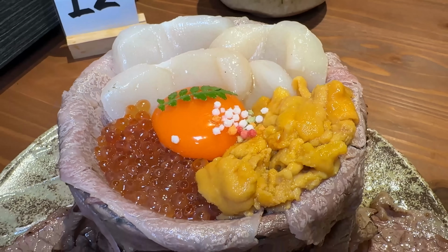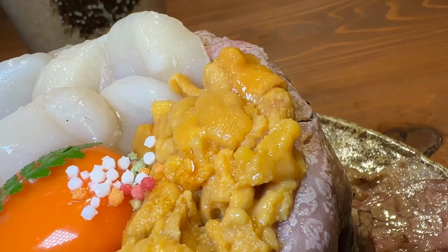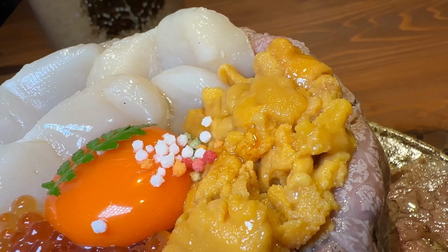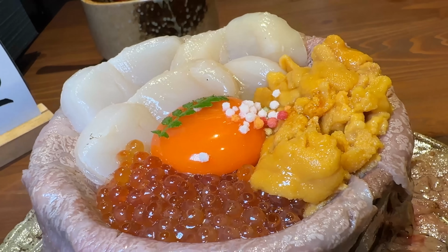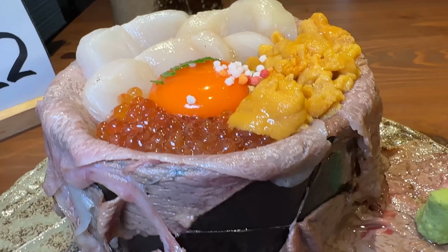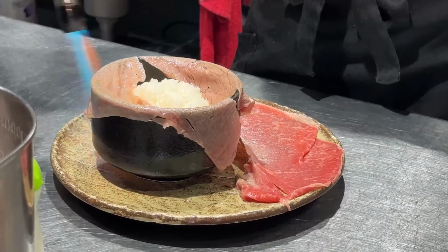Slices of Wagyu are used to cover the rice and it drapes down like a volcano. And inside you can choose a variety of toppings. You could do steak, you could do seafood. So I got seafood. So I got some uni, some eggs, ikura, scallops. And it's A5 Wagyu torched. So I'm smelling all that nice smoky sear from the Wagyu right now.